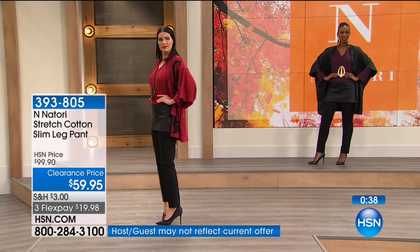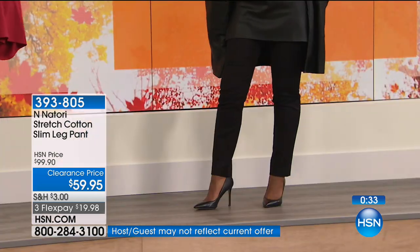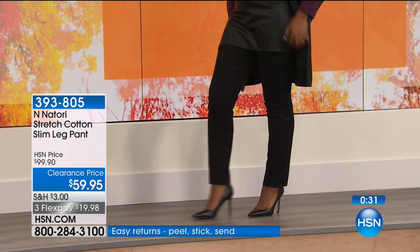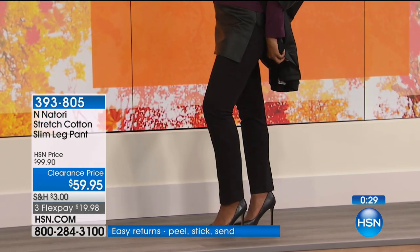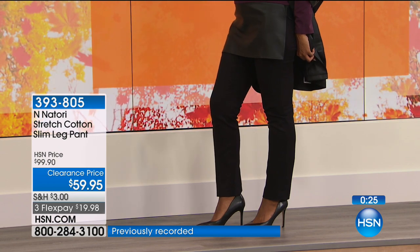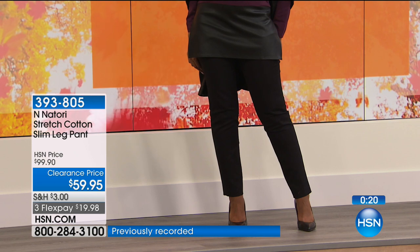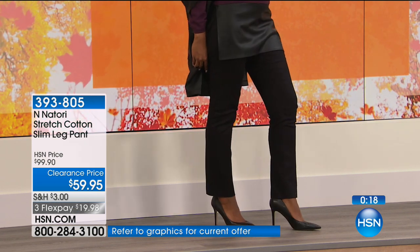If you haven't had a chance to experience In by Natori, don't forget the prices and values you see at HSN are the most affordable on the market, and these are designs exclusive to us. This pant on FlexPay at $26.63 is something I hope you'll get a chance to try. You talked about how it took you years to perfect the fit.